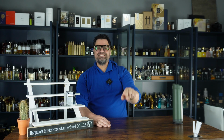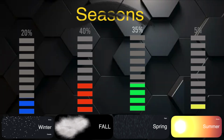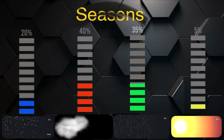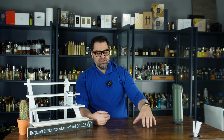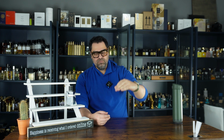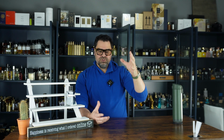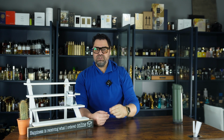Now let's get into seasons, day/night, versatility and performance. Seasons, tweener. Just like the Coach that I just reviewed, it really is one of those fragrances that is not thin enough for summer, and it's not thick enough for winter. I feel like tweener seasons, where the weather fluctuates from cold to hot, fall and spring, those are your tweener months, is best for this kind of fragrance.